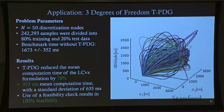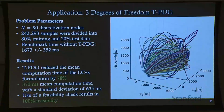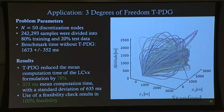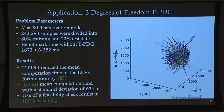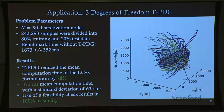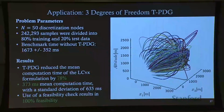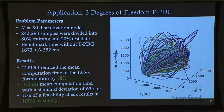With the transformer-based method, we were able to reduce the computational time by 78%, just by predicting which constraints are active and getting a better estimate of the final time. The mean runtime was 373 milliseconds with a standard deviation of 600 milliseconds. You can consider that maybe a little bit borderline, but that's within the realm of things that we can run on board. And in this case, 100% of the trajectories were feasible.